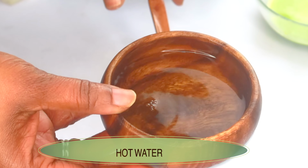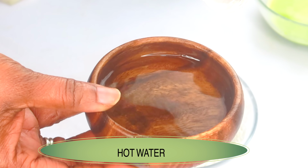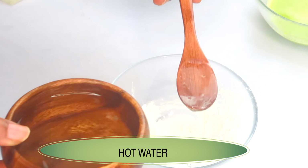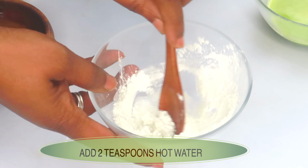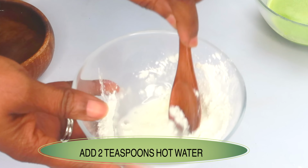We're going to reach for some hot water. Make sure the water is at boiling point. We don't need a lot of the hot water, 2 teaspoons. And we're going to dissolve the cornstarch in the hot water. You can also choose to put this over a double boiler, and take a look at what is happening. This is turning to a nice thick gooey consistency, and that is how you want it to be. Now let's reach for another teaspoon of hot water, adding this to the cornstarch.